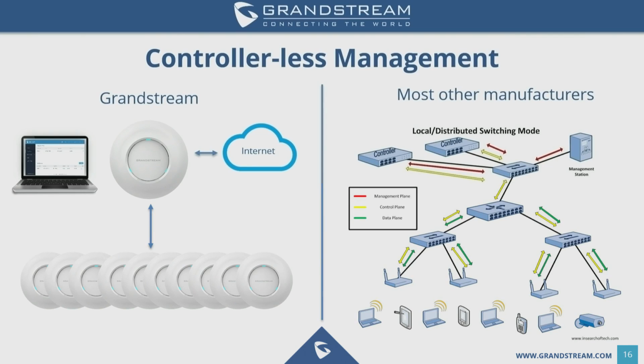All right, so now a couple more slides from me, and then we will begin to turn it over to Fareed. We talked about controllerless management, or the embedded provisioning controller, a lot throughout. So this applies both to our access points and our routers.